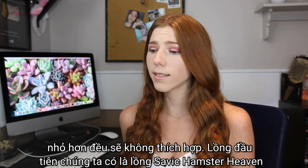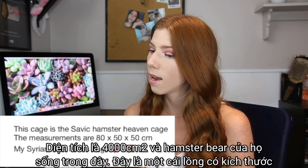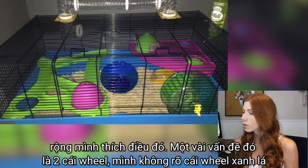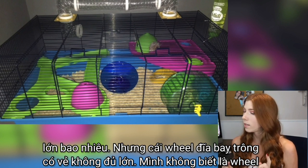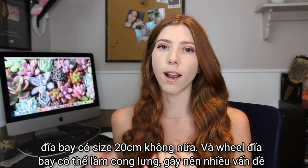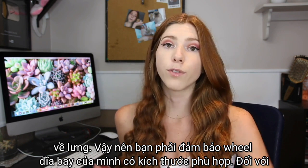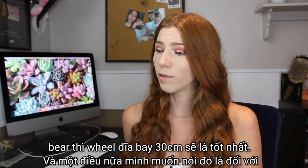So the first cage we have here is a Savic Hamster Heaven, and the measurements add up to 620 square inches of floor space, and their Syrian lives in this cage. So this is a good sized cage, I do like that. Some issues that I'm having is with the two wheels. I'm not sure how big the green wheel is, but the flying saucer doesn't look like it is the right size. I'm not sure if anyone actually makes an 8-inch flying saucer, but even with a flying saucer, they can end up curving their back and it can cause back problems as well. So you also need to make sure the flying saucer for your hamster is the appropriate size. Generally for a Syrian, I would say a 12-inch flying saucer would be the best size.